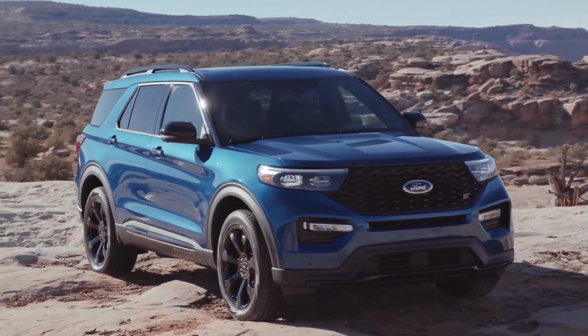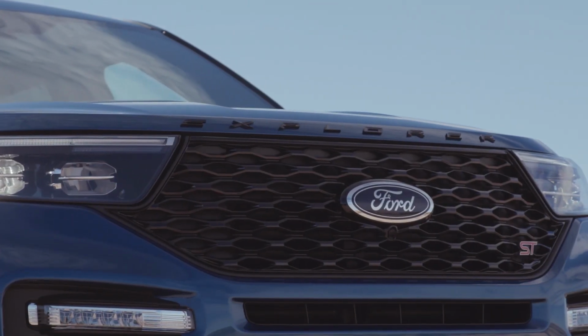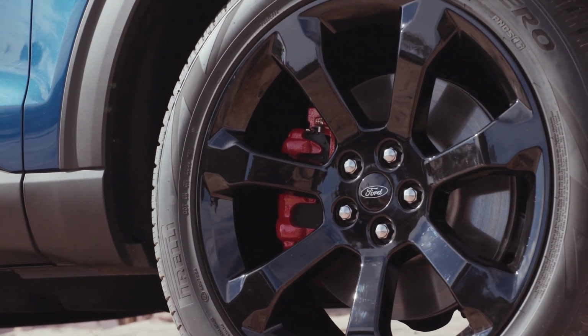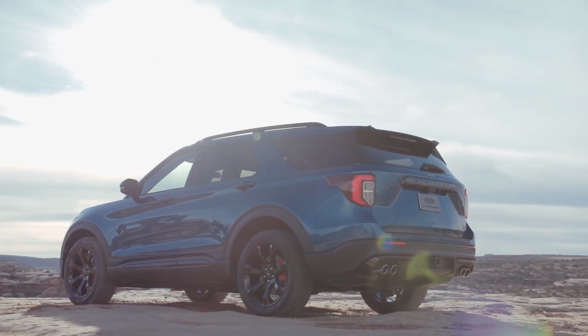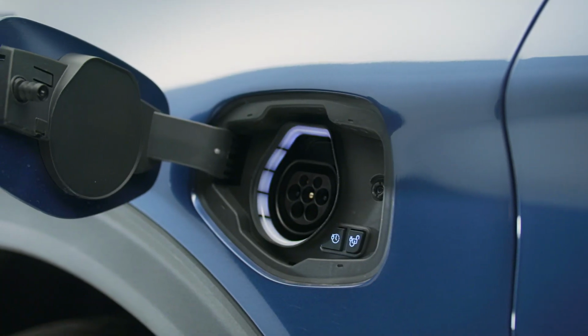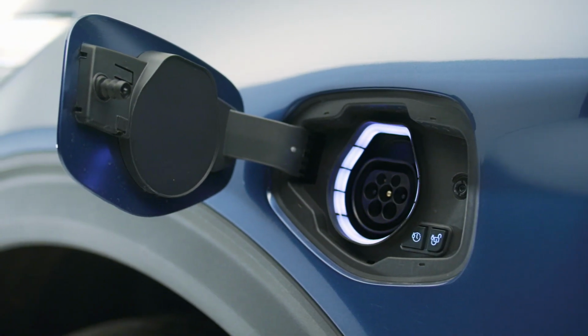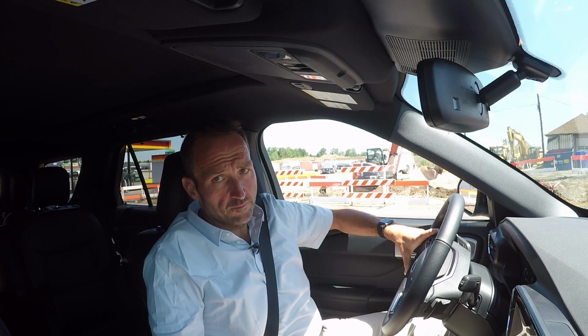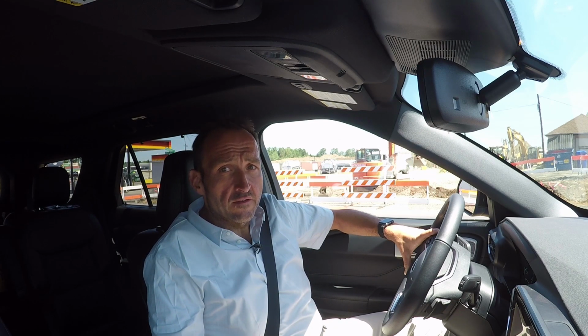But the most interesting engine is yet to come, because also as a first time ever in the Explorer, the 2020 Explorer will be delivered as a plug-in hybrid. Again, the 3.0 liter V6 turbocharged engine, a battery for about 40 kilometers of electrical range, and electric motors, giving it a combined power of 450 horsepower. That's going to be the most interesting engine ever built into an Explorer.